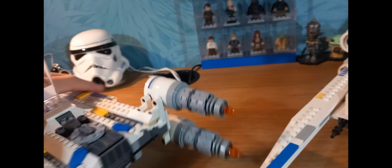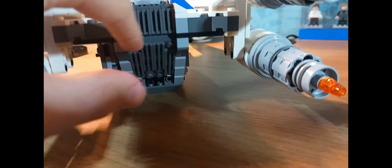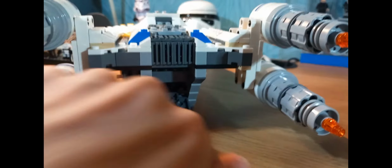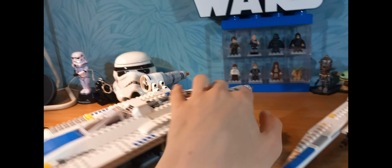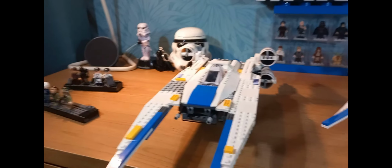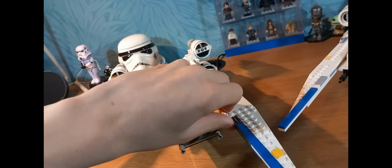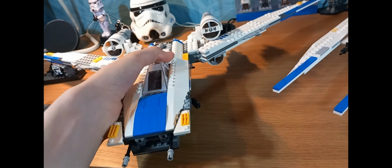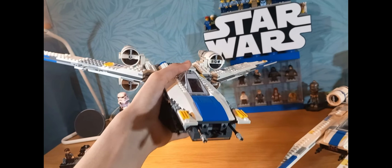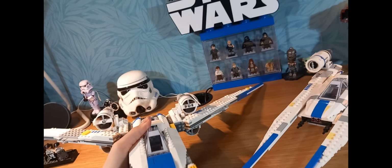Now, at the very back, this isn't a feature with regular U-Wings, but you can pull that bit down and it becomes a loading ramp for little kids. And obviously the main play feature with a U-Wing is the ability for it to get into flight position. It looks great in flight position.